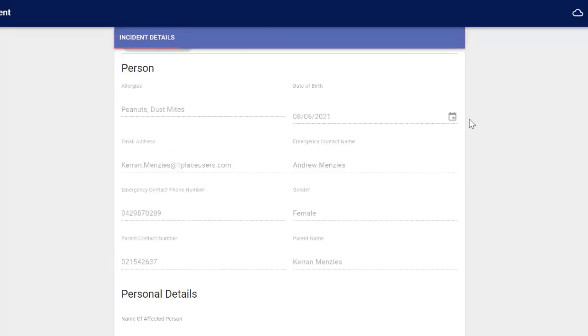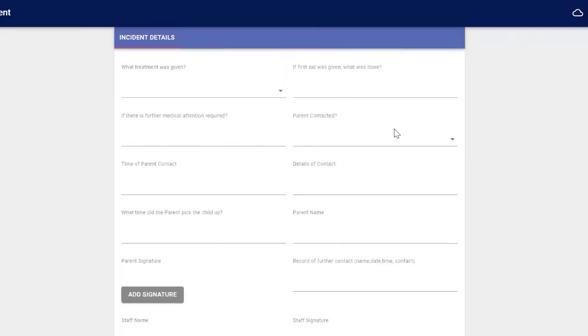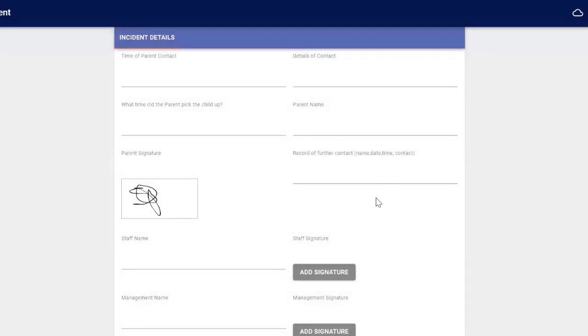Now, once I've filled in all my information, I can then get the parent to sign off. So right down at the bottom here, they might come into the centre later in the day. I can ask them to sign on the tablet. They can then save that into the record.